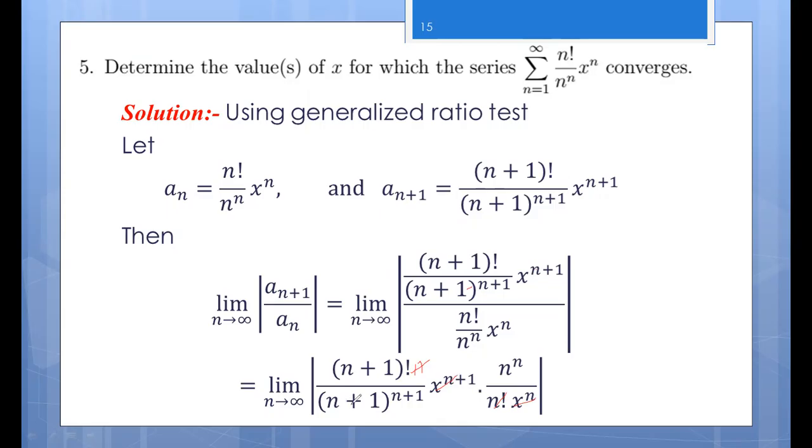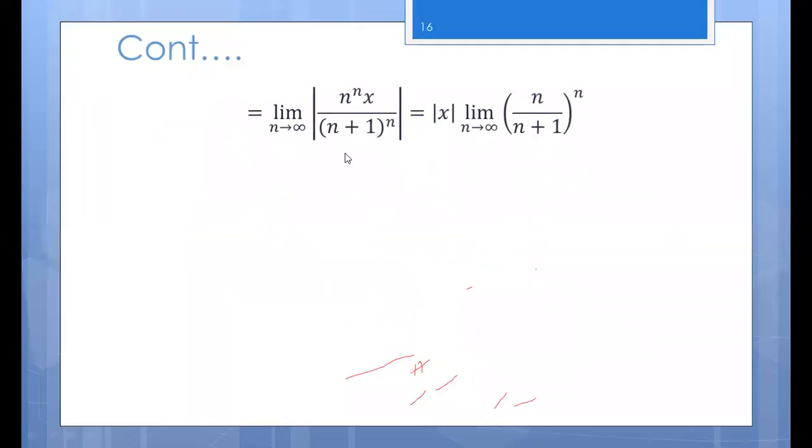And again here, we have n plus 1 to the power of n plus 1, that is n plus 1 to the power of n multiplied by n plus 1 to the power of 1. So that we have here n plus 1. This n plus 1 can cancel n plus 1 to the power of 1. So what is left here is n to the power of n times x, and here we have only n plus 1 to the power of n. So this could be simply the same as n to the power of n times x over n plus 1 to the power of n.